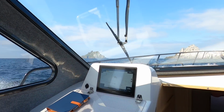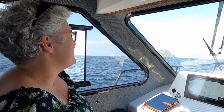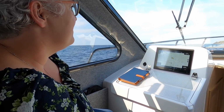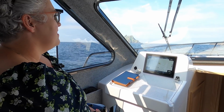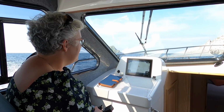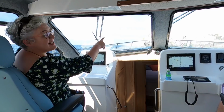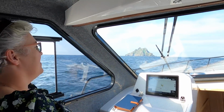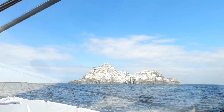This is amazing, isn't it? It's very exciting actually. It's lovely to be out here. And again, it's coming in and out, and we're still doing 25 knots. It's unbelievable, isn't it? I've slowed it down, and it's still comfortable. This one is Little Skellig, and that one's Skellig Michael. Wow, look at that.